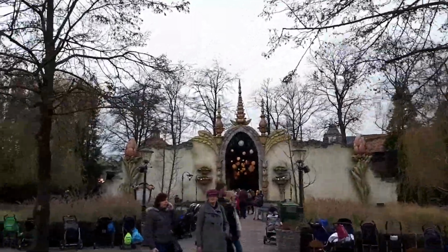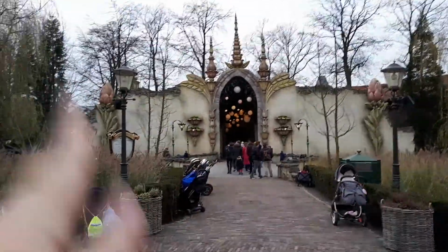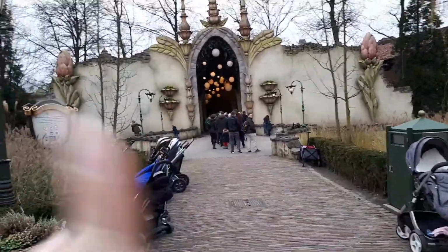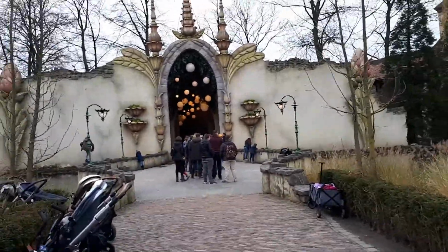This thing is just really magical. In the arch you can see all those light bulbs, ball thingies. They actually go up and down and move around. It's like fairies and elves and stuff like that are moving them around, but you cannot see them. The balls just go by themselves.